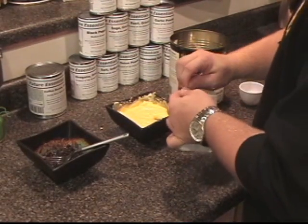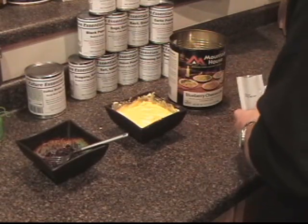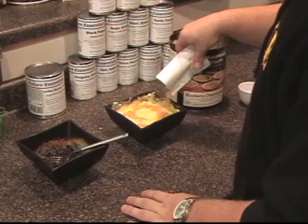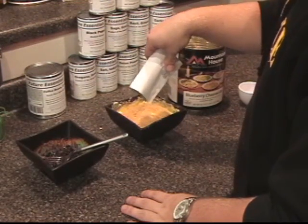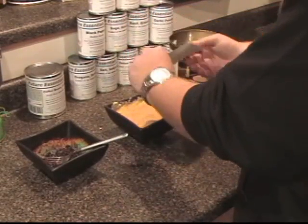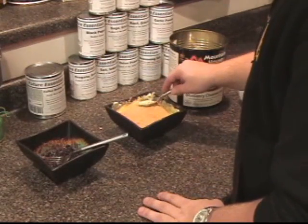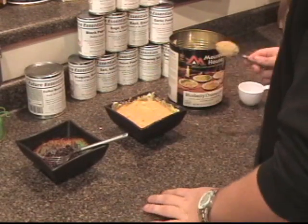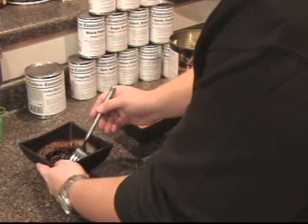Okay, our cheesecake is thickened up. Now we can add the graham cracker crust topping. And once you've got all that graham cracker crust topping on there, you can spread it out, give it a nice even coating, and then just dump the blueberries on top of the cheesecake.